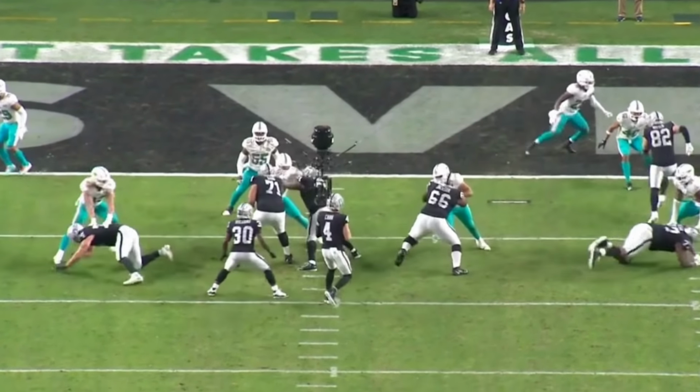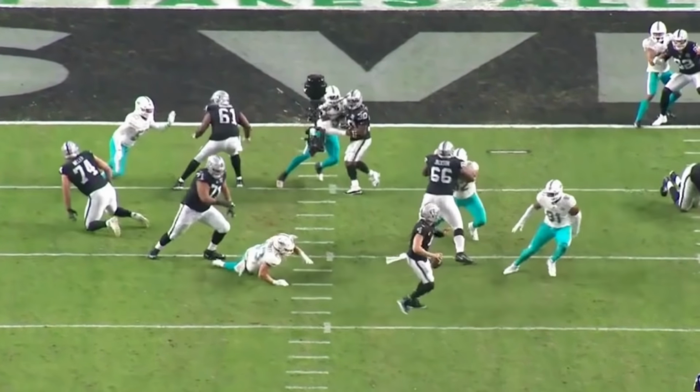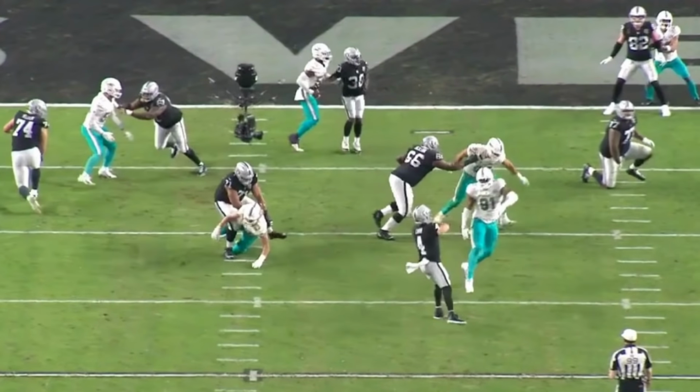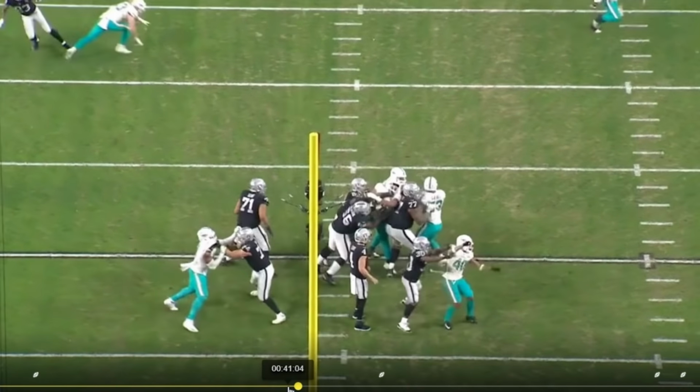It's two guys on him. One has to cut him, then the other guy gets him down. But he's not done. He's getting up again. The guy puts him down again. Now, this is 110%, 100% of the time.